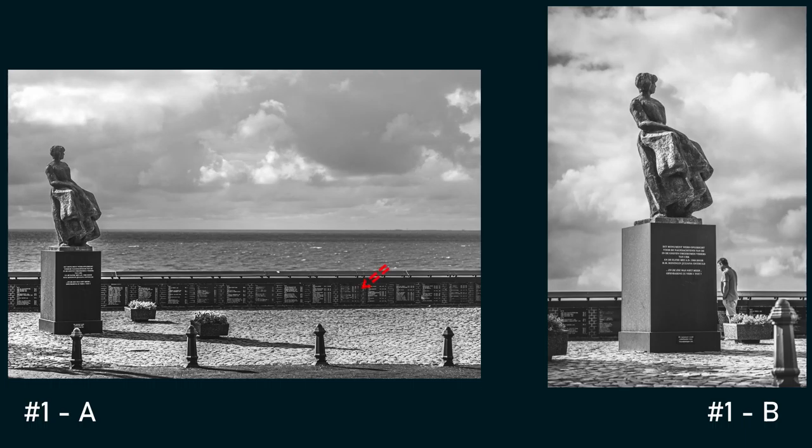Basically they represent the people that died at sea, so it's quite an impressive scene, to be honest. Me and Bart both took one picture there, and yeah, you see both of them side by side.